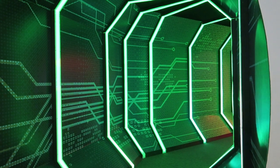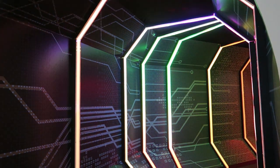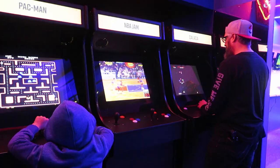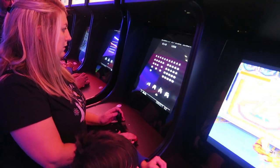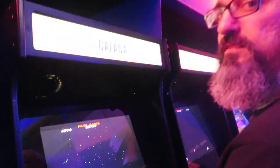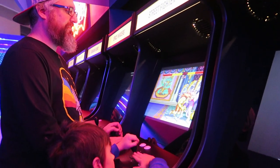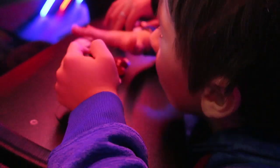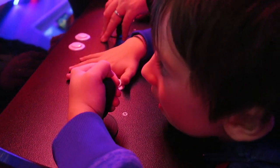So when you first walk in, you kind of walk through these little tunnels that have like LED lights and circuit boards and stuff like that on them. So we started off by checking out some of the arcade cabinets. Street Fighter and Space Invaders and Pac-Man. I think Galaga. Elliott and I like to play Street Fighter a lot. And they actually had a Street Fighter cabinet, so we played that, and Elliott beat me, I think, both times.